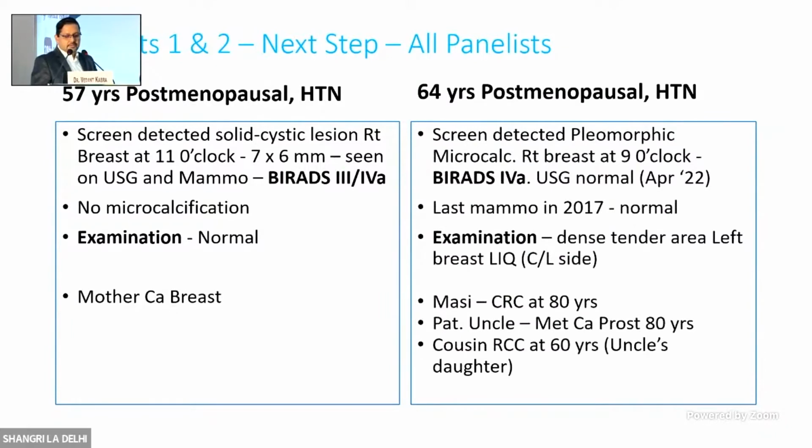Her mother also had CA breast. The other lady is 64 years, hypertensive again, screen detected pleomorphic microcalcification in the right breast, 9 o'clock position, BIRADS 4A. Ultrasound was normal. Last mammo of 2017 was also normal. Examination revealed a dense area which was tender on the opposite side. Same side did not show any abnormality. She also had a family history of colorectal cancer, prostate cancer, as well as RCC.